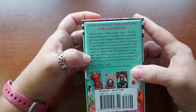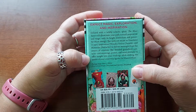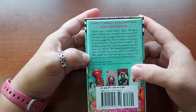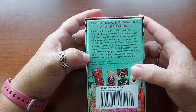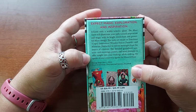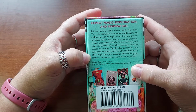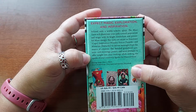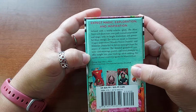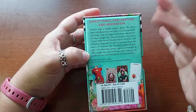So expect magic, exploration, and inspiration. Infused with a widely eclectic spirit, the Muse Tarot will illuminate your path towards inspiration and magic with its bright symbolism and powerful muse energy. The suits are recast as emotions, cups, inspirations, wands, voices, swords, and materials, pentacles, to deliver messages from the source of creation. The detailed guidebook contains card meanings, poetry, and word prompts to offer insight into your readings while stoking the sparks of your creativity. Ignite the muse within.